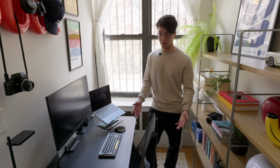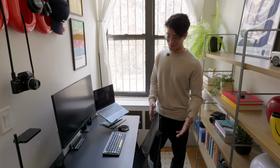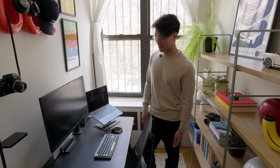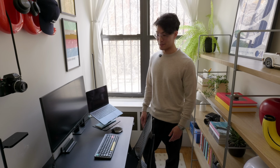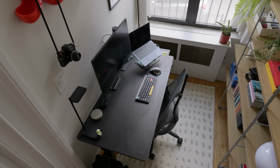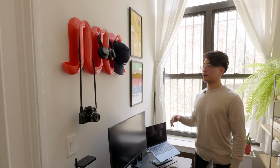It's a Herman Miller Sayl office chair, and I also got this off of Facebook Marketplace in New York City. There's always lots of gems and really great items that you can find on Facebook Marketplace. So a lot of the items I have in my office are also thrifted secondhand from Facebook Marketplace. And this is a standing desk, so it's really great because I get to switch from sitting at my desk to standing.